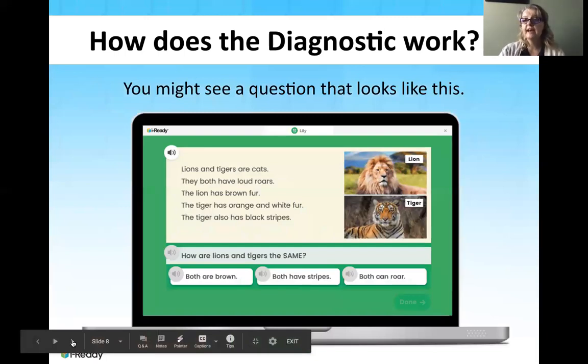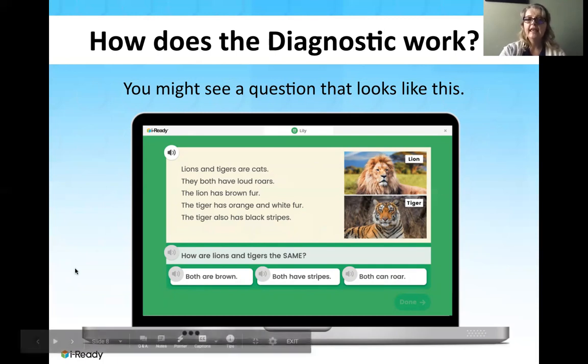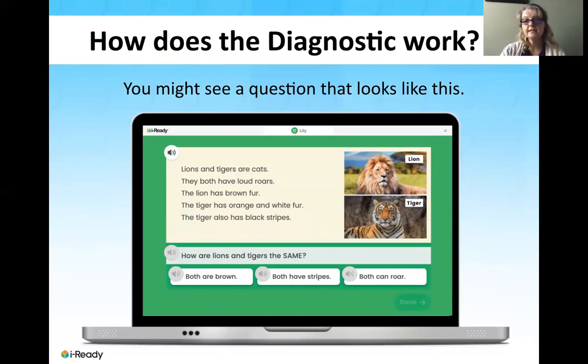So, when they are taking the diagnostic, you might see a question that looks like this. And I wanted to give you some hints in case your student is confused or struggling on how to take the test. Anytime that they see a microphone button, they can go ahead and click on it, and the question or the passage will be read to them. As the students progress and are presented with harder comprehension passages, the microphone will disappear. And that's intentional. That allows the test to determine, do they need help with reading the concept, or can they read it on their own?